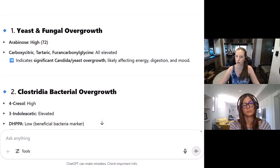And this is really why you need a mold literate practitioner to look at a test like this, and we need a better understanding so that we can look at mold and address all of the things related to mold, and we're not just symptom managing you.